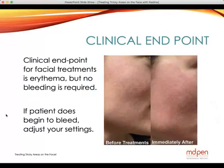And so here's just a picture of the skin. I like to show clients pictures like this beforehand just so they know what to expect. You've just gone across their skin with needles, so you're going to get the erythema. What we don't want is pinpoint bleeding. When we start getting the pinpoint bleeding, obviously they've signed off on no blood thinners, but if we're getting more bleeding than pinpoint, then we need to lower the setting.